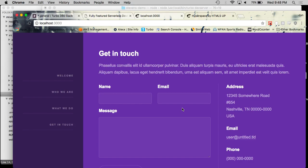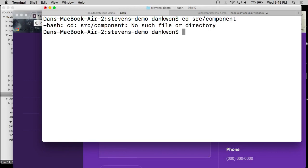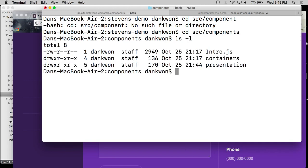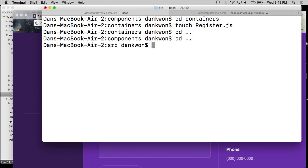So we want to put this in a different directory called container components, okay? Or containers, and then put the components in there. Let's go ahead and do that right now. The containers directory scaffolds right away, so we don't have to recreate another one. I don't think it matters if you do, but you don't have to. And then let's call this one the register component, because that's pretty much what's going on in that box. And just go back to the root level so you don't forget.